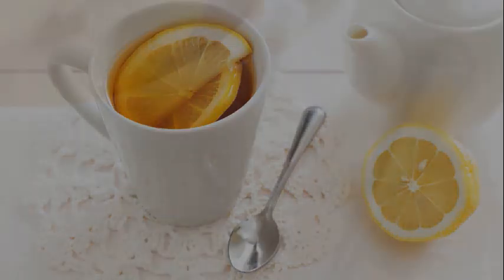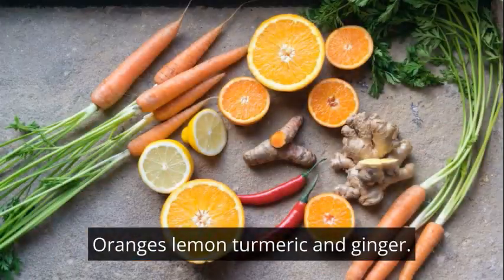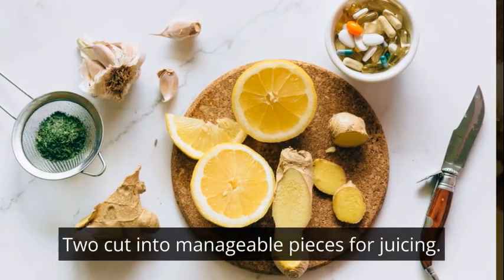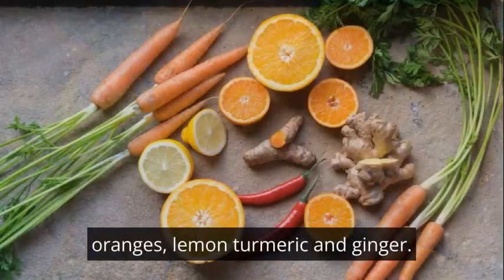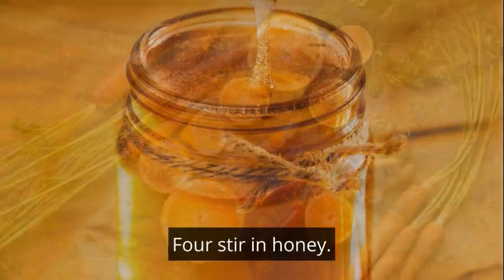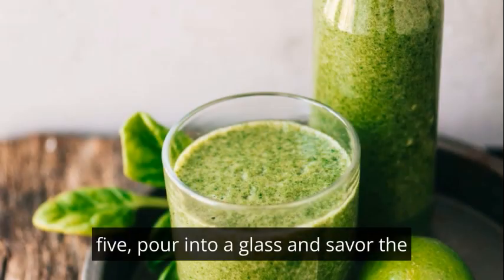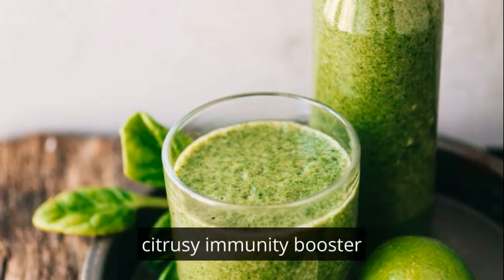Instructions: 1. Wash and peel the carrots, oranges, lemon, turmeric, and ginger. 2. Cut into manageable pieces for juicing. 3. Juice the carrots, oranges, lemon, turmeric, and ginger. 4. Stir in honey if you prefer a sweeter taste. 5. Pour into a glass and savor the citrusy immunity booster.